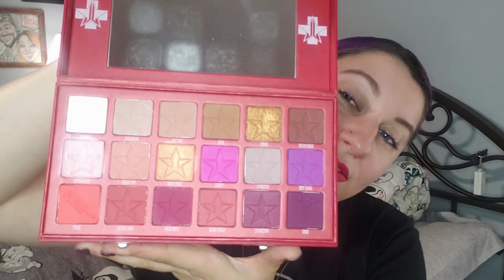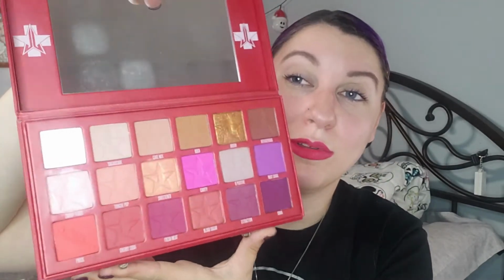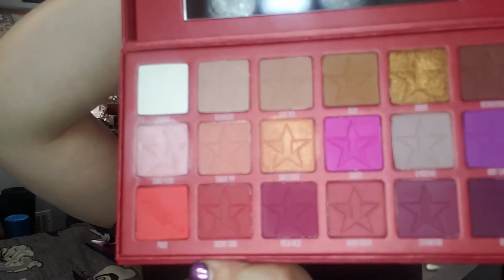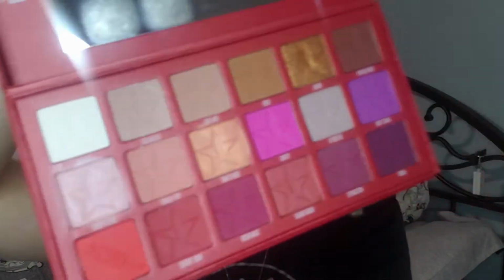At the time, again, I had red hair, so you can tell that there's reds, and there's gold, and there's pinks, and there's whites. There's a little bit of purple in there. I have used this quite a bit. As you can tell, I have made quite a dent in that pink shade there. I have also used some of these on the bottom. I just used one of these reds for my red, white, and blue look for 4th of July this past weekend. Also, if you are watching this, I hope you had a wonderful 4th of July weekend.